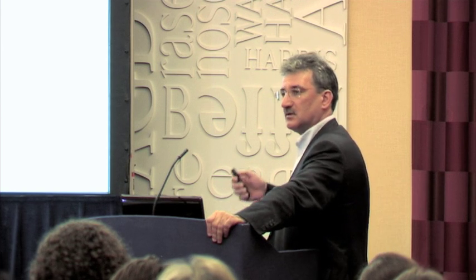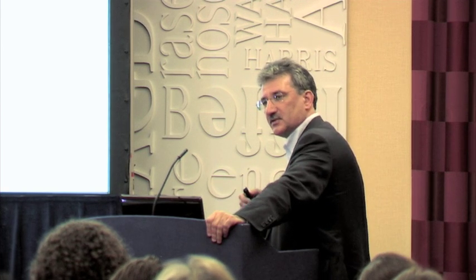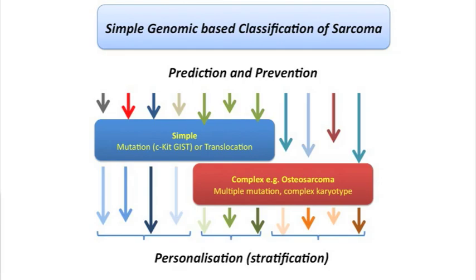And we can now start to move from the individual to the actual tumor. And the big problem right now is that even though the tumor is different from anybody else's tumor, each cell within the tumor is different from every other cell. And the evidence for that is coming through, and I'll talk to you about it.